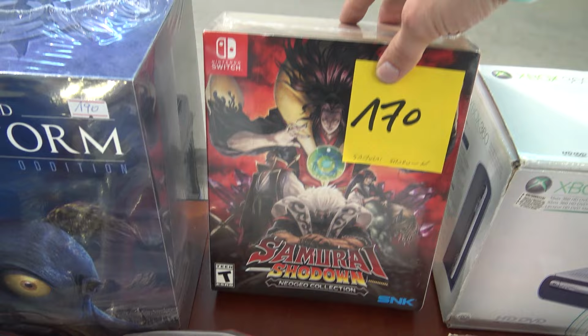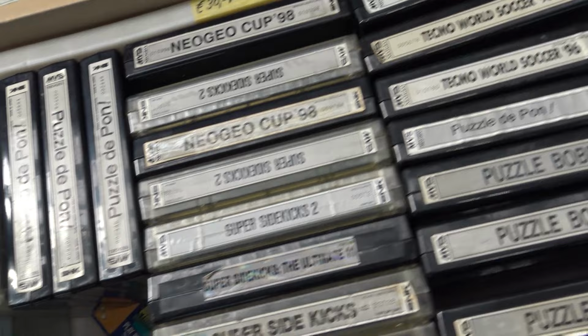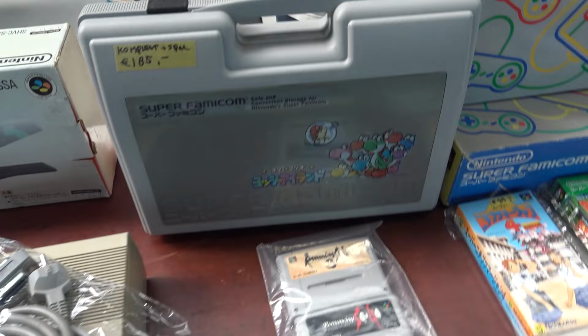For the last vendor, I went to Dragonfly Amusement. He has some cool old school MVS cartridges, and he has some very unique products with him today. Let's see what kind of games we have here. Super Sidekick 2, but he also has the Japanese Super Scope, complete in box, €85. In the future, I will pick one up. I want to review and test it for myself. Some stuff complete in a carrying case, and some Super Famicoms in very nice condition.